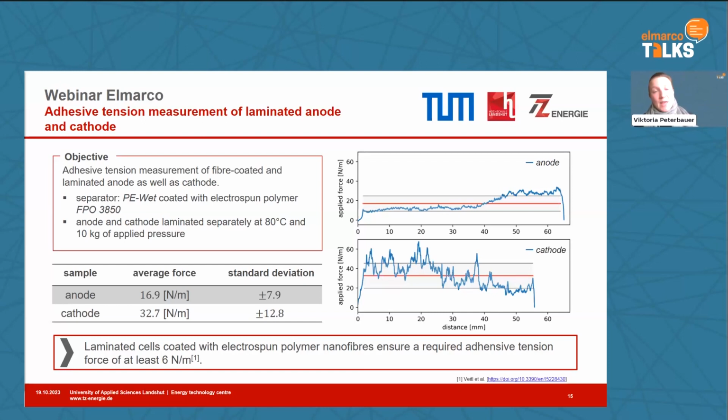And then we laminated the electrospun separator, the PE-wet separator coated with electrospun polymer FPO 3850. And then we did the adhesive tension measurement test. We can see here the applied force, so how much force it took to separate the separator from the cathode or the anode again. In the table on the left side, we can see the average force. For the anode it's 16.9 Newton per meter, and for the cathode it's 32.7 Newton per meter.